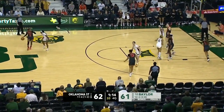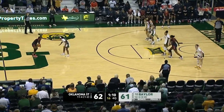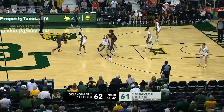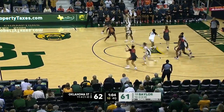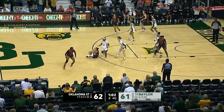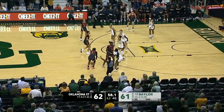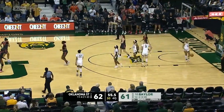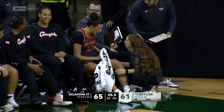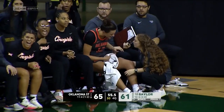1:15 left. Oklahoma State clinging to a 1-point lead. Alnatas directs traffic. Chastain loses her footing, hits the floor, 4 on the shot clock. Alnatas will have to hurry. Knocks it down. Chastain is now out of the game. Well, Alnatas, give her a lot of credit. She drilled it.